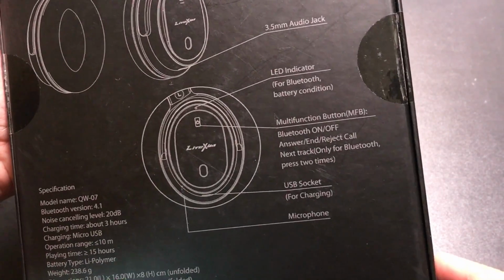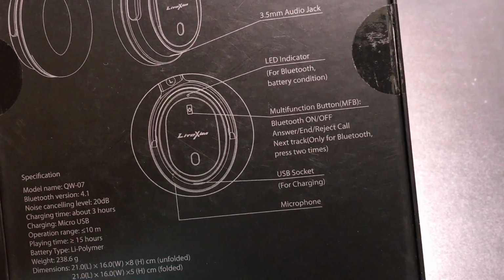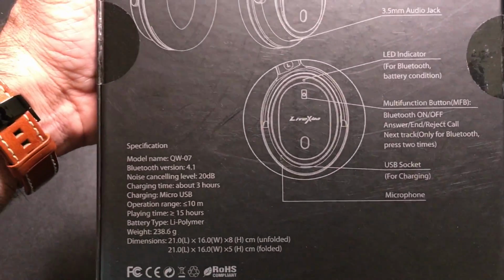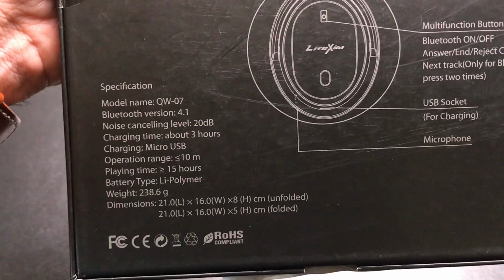You do have a multifunction button that's going to allow you to take phone calls. It's going to allow you to also skip, play, and go forward in music. It also has a micro USB charging port that you're going to see there. And then as you can see here, here's some of the specs for those of you who are interested in more of the technical aspect of it.